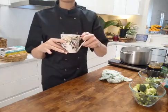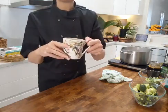I will have a cup. This is my yogi tea. That should be part of these foundation principles as well.